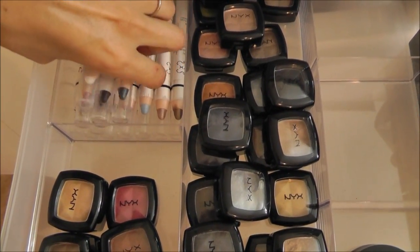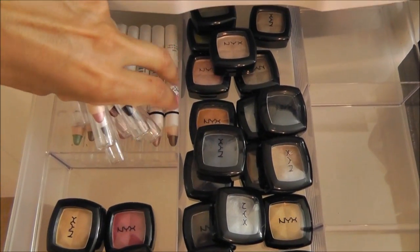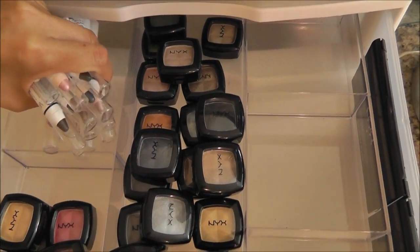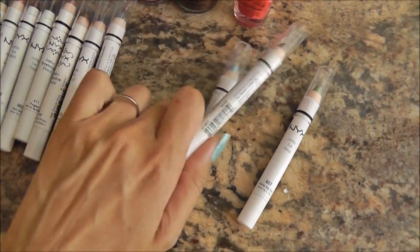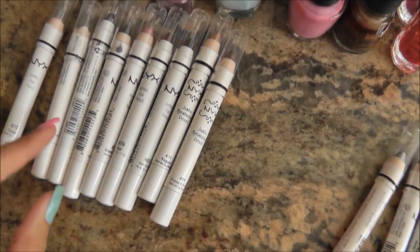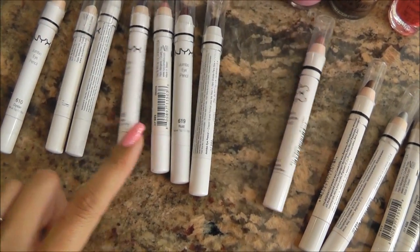I do have some NYX pencils here that I think it's time to let go of because I feel like I've been hoarding these for like 2 or 3 years, and I have barely reached for most of these colors. So let's check these out. I'm going to go ahead and let go of the green and the blue. Let's see what else. Oyster, I think, was a really pretty one. Let me save that. This one is Black Bean, Slate.